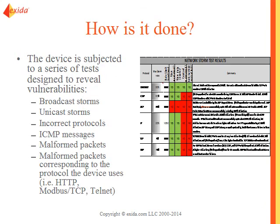So how is it done? Well, the device is subjected to a series of tests designed to reveal vulnerabilities, such as broadcast storms, unicast storms, incorrect protocols, ICMP messages, malformed packets corresponding to the protocol the device uses. So you can see here, in this example, this particular device, it was fine with the network, the Ethernet side of things, it was fine with that, but from the ICMP, the ARP, the IP, TCP and UDP testing, here where we're looking at the controls maintained or it was fail-safe, we can see these are all red, no's.